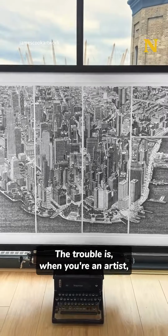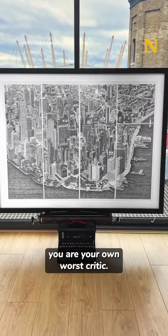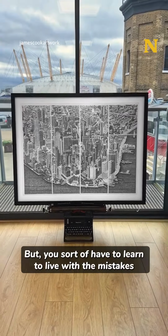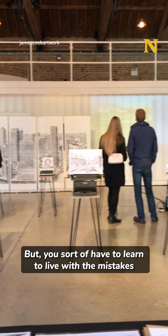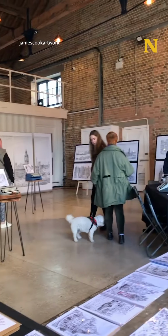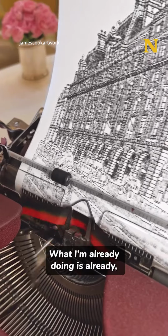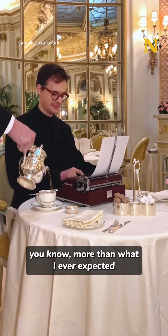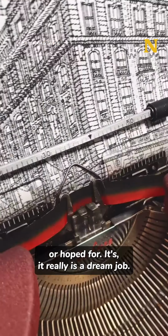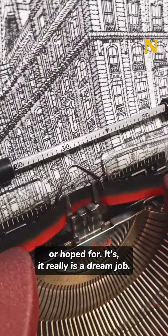The trouble is when you're an artist, you are your own worst critic. So there will always be something that you're not quite happy with, but you have to learn to live with the mistakes and try not to point them out to people as well. What I'm already doing is already more than what I ever expected or hoped for. It really is a dream job.